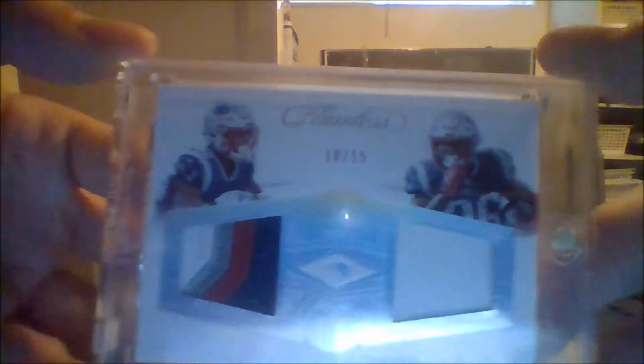I really love Flawless this year. It's my first year really collecting cards, and I really love how it looks. Also got this from Prestige, one of one, Sony Michel. Another one from Flawless with a really nice patch on the James White, four color.